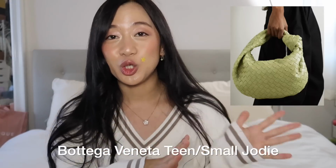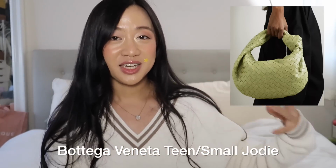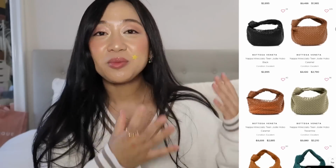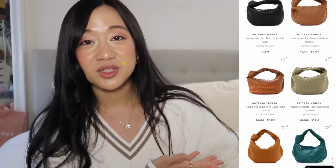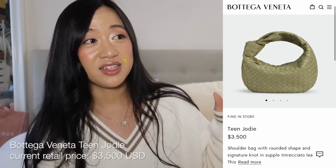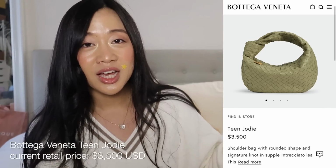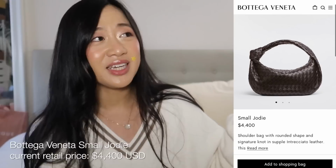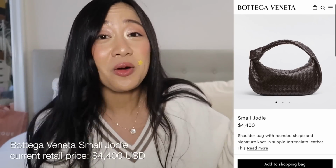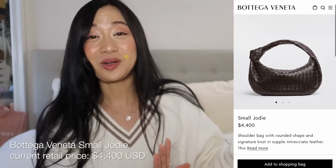So the 5th option is actually a Bottega Veneta Jodie, and this is the thing, hear me out. Bottega Veneta, they're intrecciato leather. I do think it's beautiful, fantastic, there's a lot of work in it, but people value prices differently, and for me, Bottega Veneta is quite hefty. Their teen size Jodie bag is like $3,500, and then the size above that I believe is like $4,400 with tax. That's like $5,000. It's pretty intense.